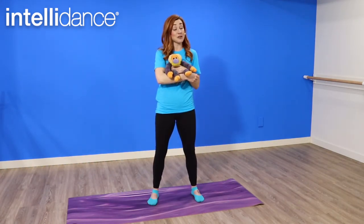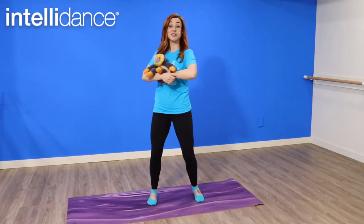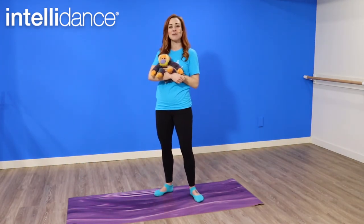Now, caregiver safety. You want to make sure that you're safe too. We're going to be doing some twisting actions. So again, keep some softness in your knees so your pelvis can travel with you. We're also going to do a down and an up. And I like to think of this as a little mini baby squat.